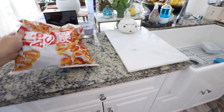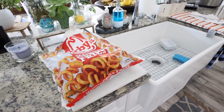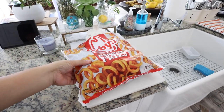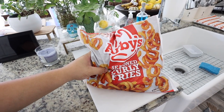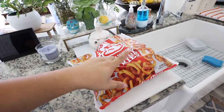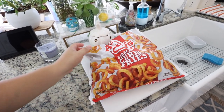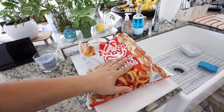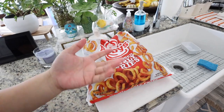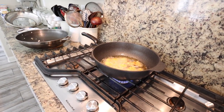I'm making those first. And then I'm gonna make some more of these Arby's curly fries, the kids' new fave as well. I was at Walmart yesterday and I was getting french fries for them. I was getting the fast food fries, which are the ones that you normally get, but they totally ran out. And then they had these, and I got these, and the kids are like obsessed. So, normally I air fry them, but I'm just frying them today.